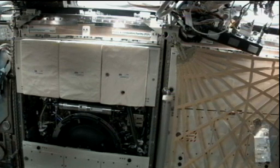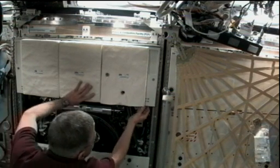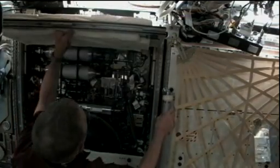And those video demonstrations are being made available online through the NASA Education Project and Central Operations of Resources for Educators, or core.nasa.gov. That's core.nasa.gov.